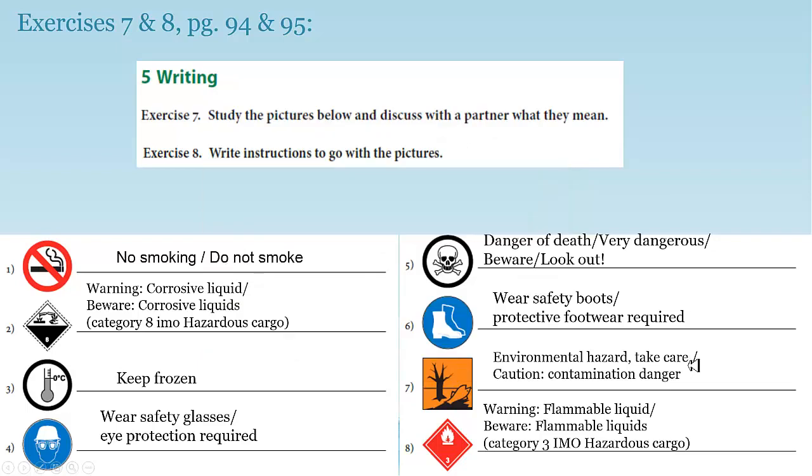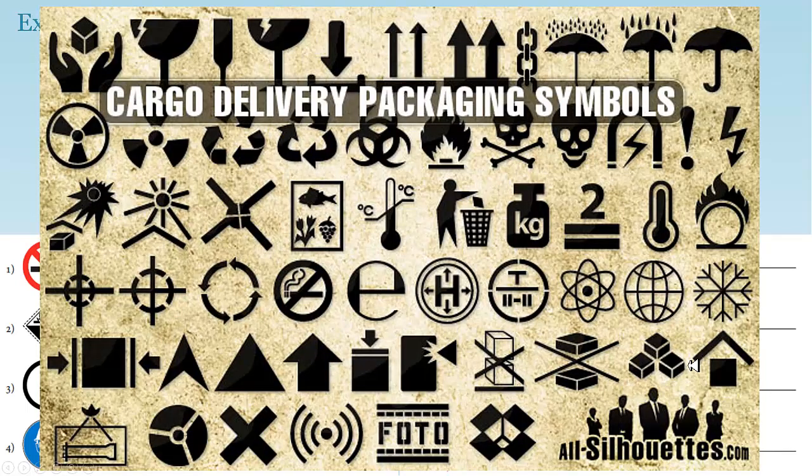Great. Well, you know what? There is a whole bunch of cargo delivering packing symbols. Some of them we've seen already up here in the top left corner. Handle with care. Fragile. This side goes down. This side goes up. Don't let it get wet. Here's radioactivity. Here's the skull and crossbones. Magnetism. Shock hazard. Keep out of sunlight. There is a whole bunch of them. Some we've gone through, but we don't have the time for going through it now.